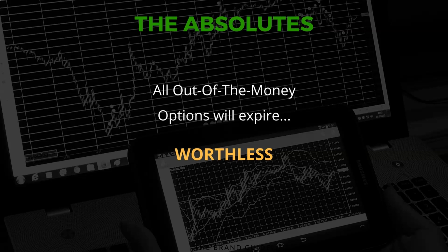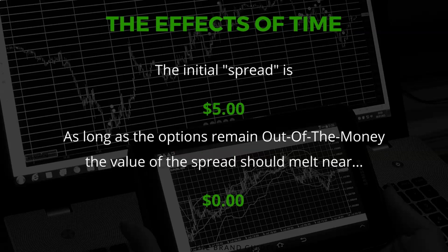Those options, when they expire out of the money, and assuming that they do expire out of the money, all options that expire out of the money will expire worthless because there is no intrinsic value. They're not in the money, and the extrinsic or time value has been completely exhausted. So let's look at the effects of time.